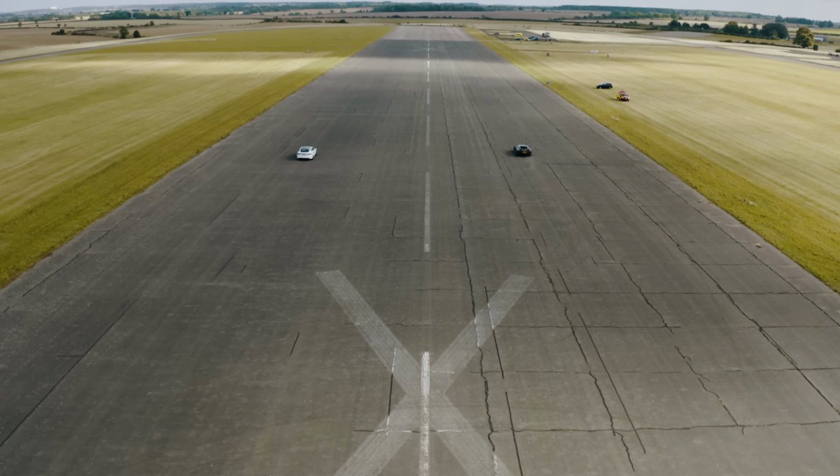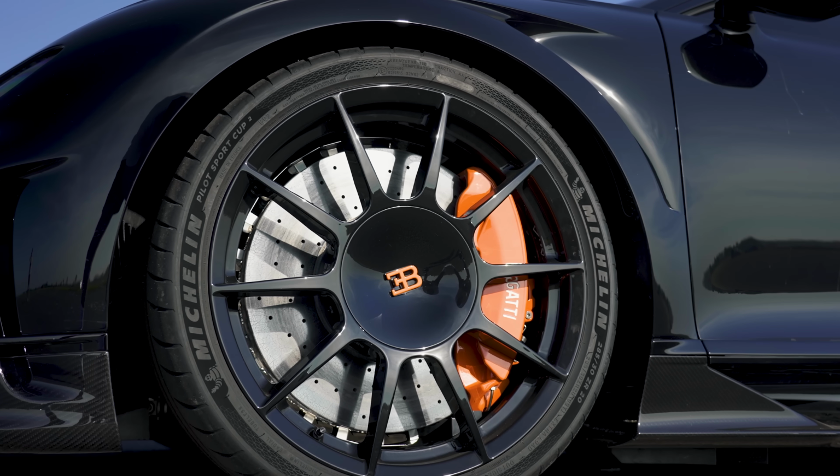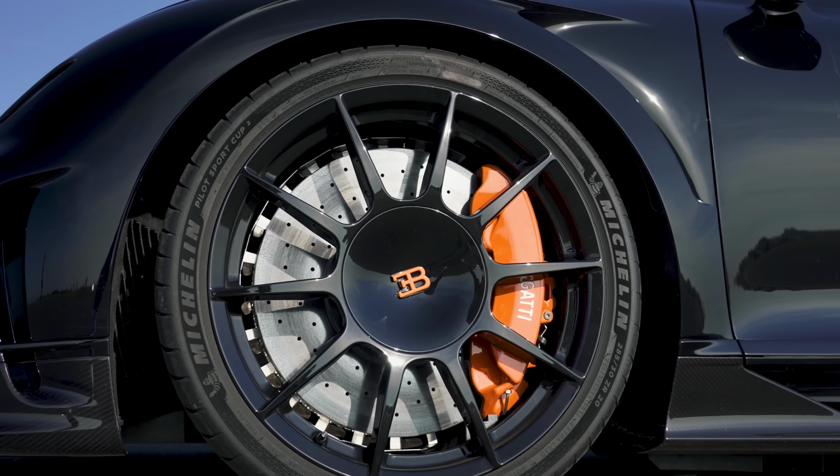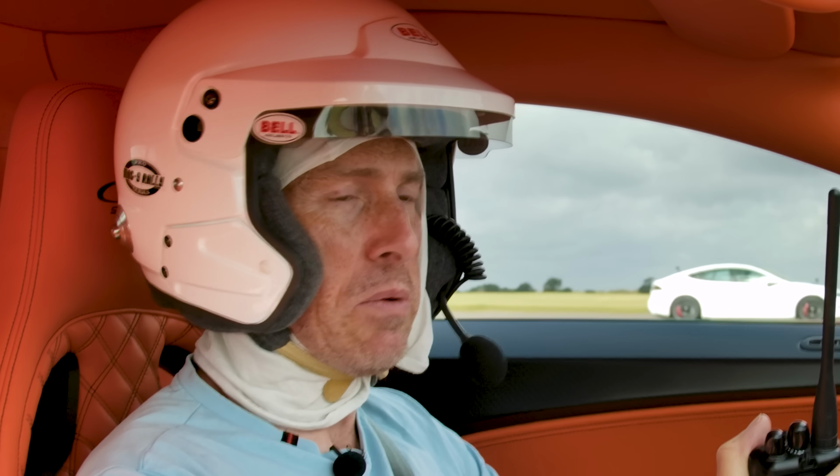Now we're going to have a brake test from 100 miles an hour. The car that stops in the shortest distance wins. This is on very, very expensive tyres and got carbon ceramics. That's the track pack, so it's got upgraded brakes. Unfortunately, it hasn't got the track pack tyres though, but oh well, it is what it is.